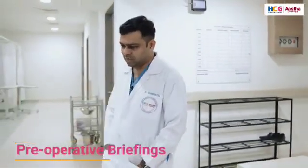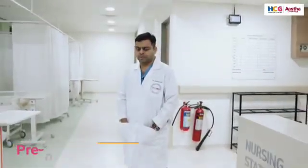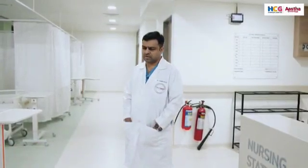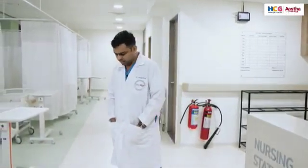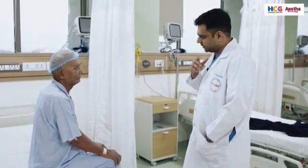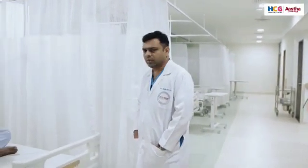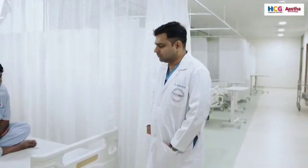So now we are in the pre-op room, and we will meet our two patients who are planned for today. One of them is a big composite resection, another one is a large parapharyngeal mass. First we will meet the patient of composite resection. And now we'll move to another patient. He is a case of a large parapharyngeal mass standing there for a very long duration. So I will discuss with him.